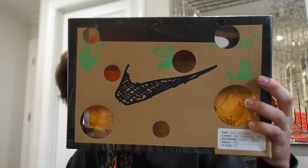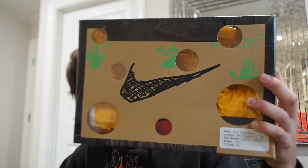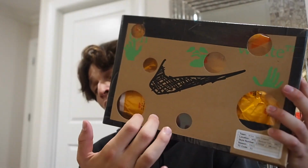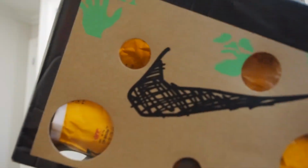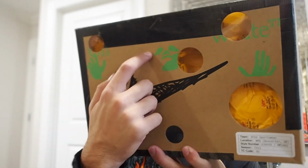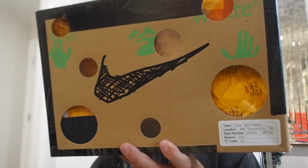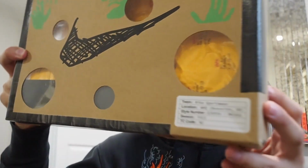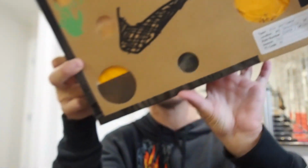I'm gonna look at the box real quick, and judging by the box, you can already probably tell what these are. So we got the Nike box right here. Looks like we got the drawn-on swoosh. We got holes that are covered by plastic where you can see inside the box. We got green hands all along the top lid of the box, which is really cool as well. Not exactly sure what that signifies. Then we got this little subheader of a description of the shoe almost. It does say Nike Sportswear and then the location of this shoe's creation.